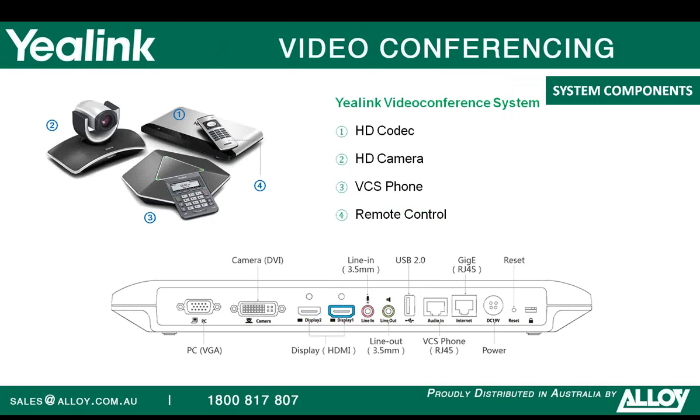Okay, so just going over what I just said then, looking at the components of the product. So like I said, you get the HD codec, you get the HD camera, which supports up to 18 times optical zoom, as well as the PT function. You get your VCS phone, which you can actually initiate calls from, hang up calls, and also do your data sharing and enable data sharing from the actual phone itself, and then you also have the remote control.